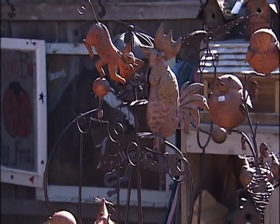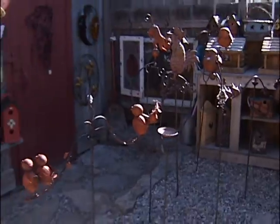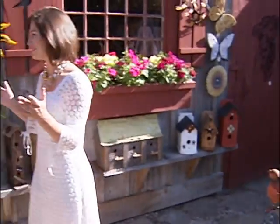Well, we've got a beautiful day to enjoy the garden courtyard here at Miller's of Merrickville Country Store. This is the highlight of the store for me, absolutely. It is for me. When we bought the business 5 years ago, I knew that this had potential.